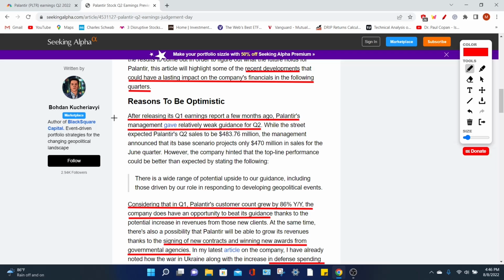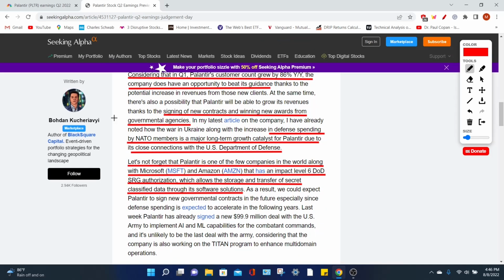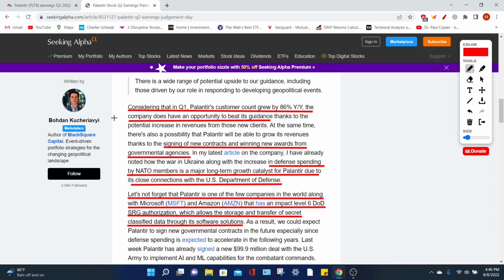Remember, after releasing their Q1 earnings report just a few months ago, Palantir's management agreed that they had weak guidance for Q2, and similarly, right now we have their Q2 results, and they are also calling for weak guidance in Q3. Not because there's anything inherently wrong with the company, but rather because the macroeconomic environment is so negative right now. Considering that Palantir in Q1 grew their customer count by around 86% year over year, clearly that has slowed down to where now the company no longer has an opportunity to beat its guidance significantly, because the best way to beat their revenue guidance is to attract more customers and clients, which thus will increase their revenues.